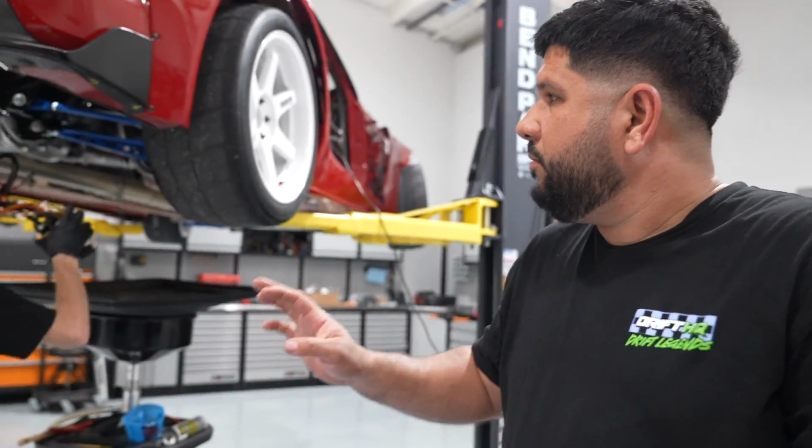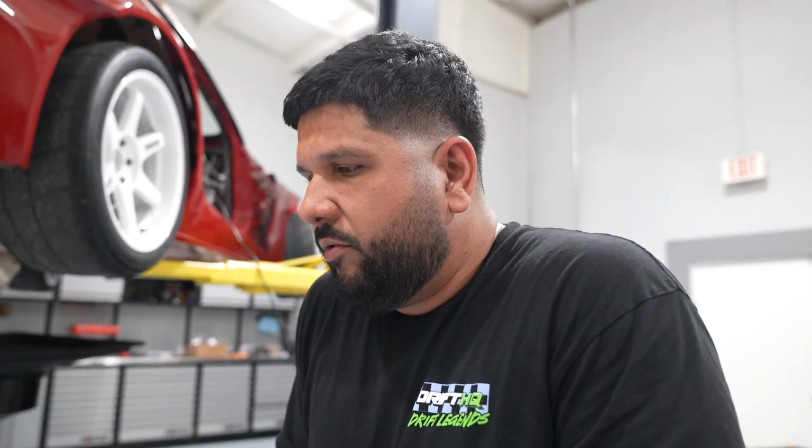But for now, we're putting everything back in. We'll get the car back up and running, on the dyno for Mike to do his magic. And then once we are happy with how everything is functioning, I think he's planning to come down and do a little more fine tuning down here.